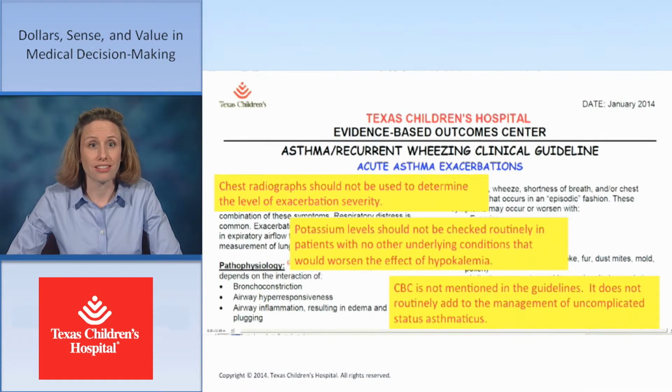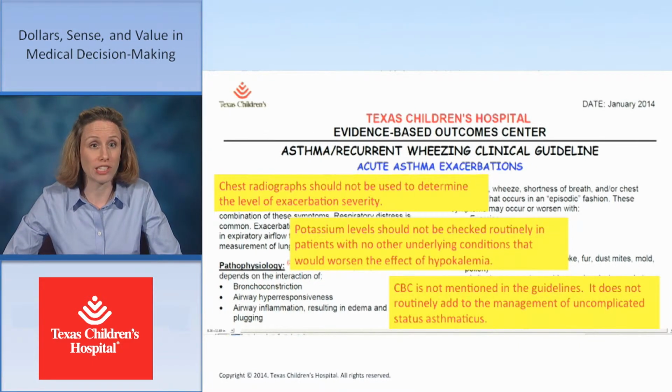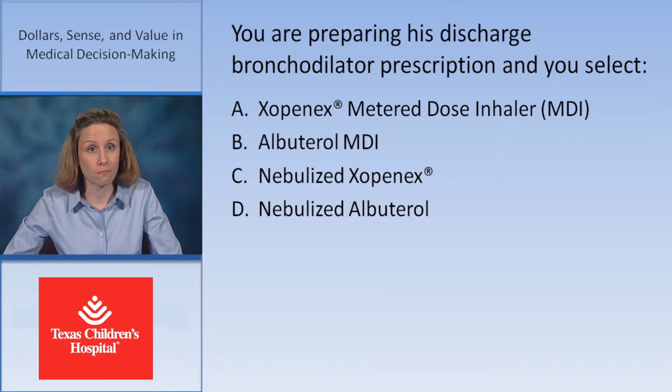And if you see here, these are a few statements pulled from those care guidelines that we just looked at. They suggest that chest radiographs should not be used to determine the level of exacerbation severity. They also state that potassium levels should not be checked routinely in patients with no other underlying conditions that would worsen the effect of hypokalemia. And they say that a CBC is not officially mentioned in the guidelines, but in general, it does not routinely add to the management of uncomplicated status asthmaticus. So this just goes to show you that the guidelines published by Texas Children's could have helped guide you in your decision-making process about our patient.